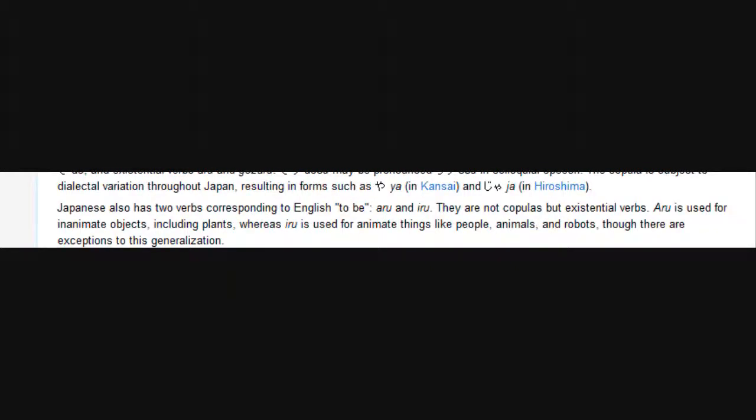In colloquial speech, the copula is subject to dialectal variations throughout Japan, resulting in forms such as ya in Kansai and ja in Hiroshima. Wait a minute, is that telling me what it is? Ja. Okay, ja. That's ya, that's ja. In Hiroshima. Oh, Hiroshima, I thought that said hiragana.